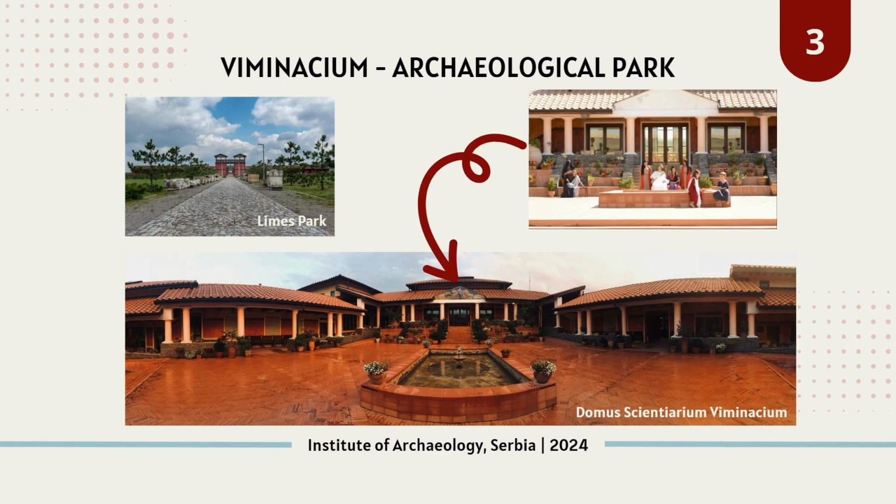In the last 18 years of its existence, each year Viminacium improved its capacities and touristic offer based on emotional design and experience, based on the approach of reviving the past. Domus Scientiarum, Research and Visitor Center, Limes Park, Educational Center with facilities that can host 480 children, Adventure Park, Museum for Discovered Objects, together with a variety of workshops such as Roman cuisine, calligraphy, pottery, etc.